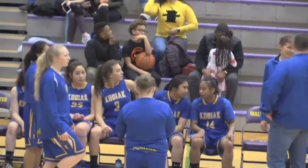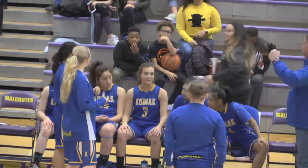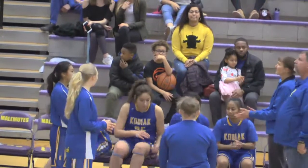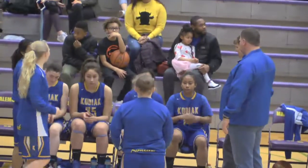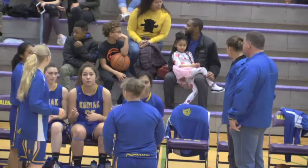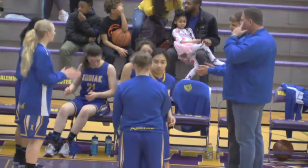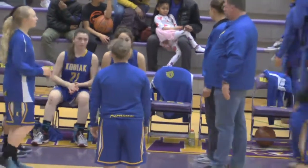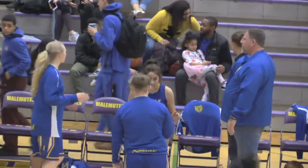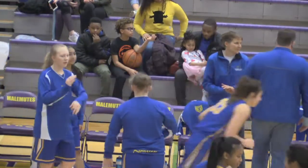To our starting lineups here pretty soon. Let's meet the Lady Bears starters. Number three, Avery Kreischer, a 5'7 sophomore. Number 14, Lisa Marcello, a 5'4 senior. Number 20, Crystal Pasqua, 5'3 senior. Number 21, Ava Pruitt, a 5'7 junior. Number 35, Leslie Spear, a 6'1 sophomore.